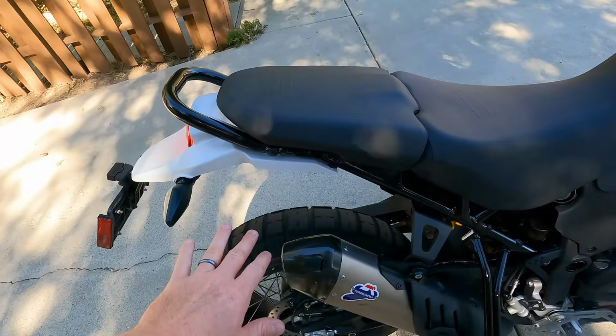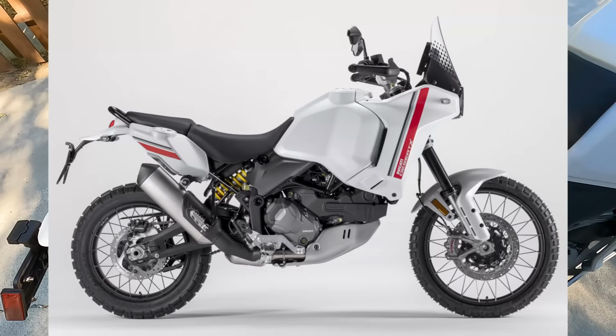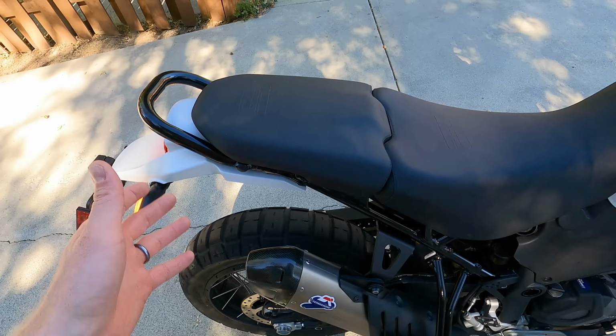Also, this is a good time to mention, and I'll put a photo of this here, Ducati offers a rear tank, which is kind of a distinctive feature that they've been advertising for this bike. It adds, I think, 8 liters or about 2 gallons. It costs $1,500 and it goes on here, but it could potentially interfere with putting on luggage racks or using rear luggage, depending on what kind of luggage you use. So you're definitely going to have to keep that in mind.